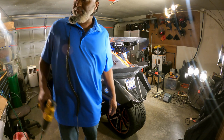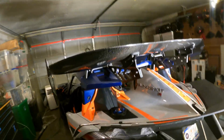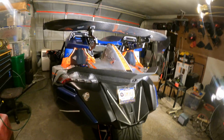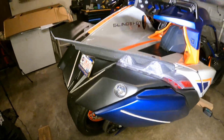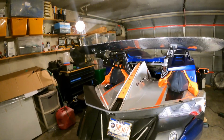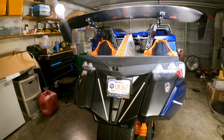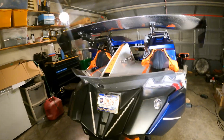All right, that completes installing the UAS rear wing. Now look at it. Now that's badass. It gives that complete look that I was looking for. That ugly rear end of the Slingshot is now taken care of by the saddlebags, the NRG rear wing, and now the UAS rear wing. Now I have no problem being able to ride behind this wing looking at the Slingshot while my wife is driving it. That looks good to me.